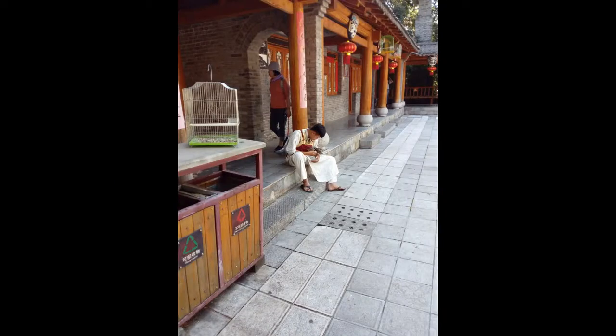Here I met a young man who had 2 myna birds as pets, which he allowed to jump on my shoulder.